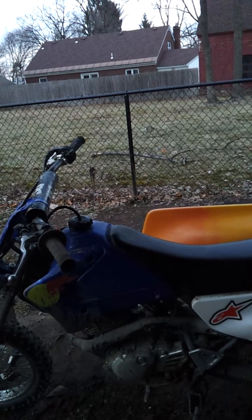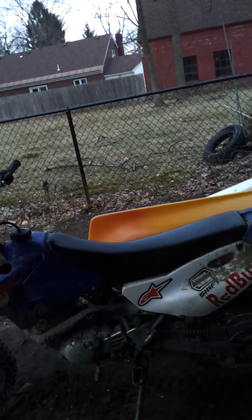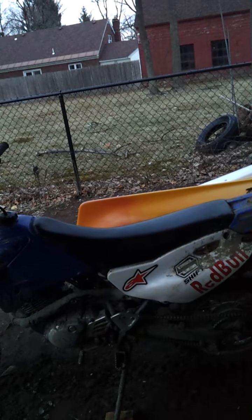So I definitely recommend this bike. If you want to go motocross, get a YZ85 or a KX85 or CR85. If you want to go trail, definitely this.